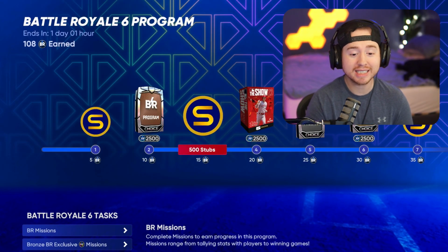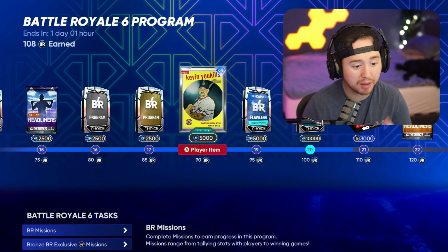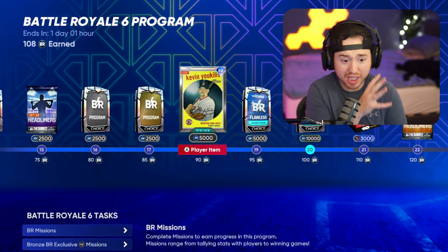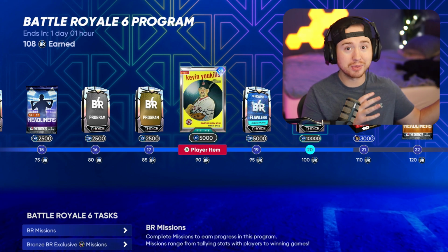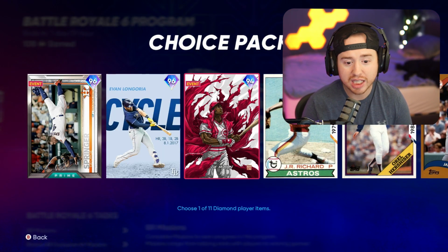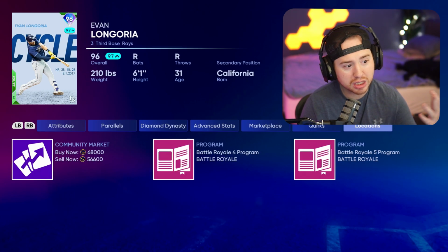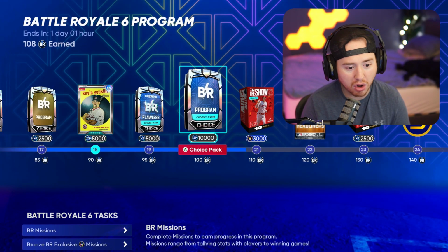Not to mention, by simply virtue of coming in here and completing the program, you're going to get a ton of stubs as well. Just right here, Kevin Youkilis is 37,000 stubs. If you were to just do this program today, the current program, not to mention the next program is going to have even higher prices out the gate, but Youkilis, 37,000 stubs. You get a Rewind pack right here, 67,000 for Springer, 68 for Longo, 68 for Joe Morgan, all around there.